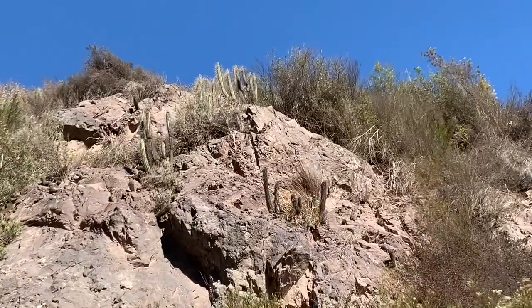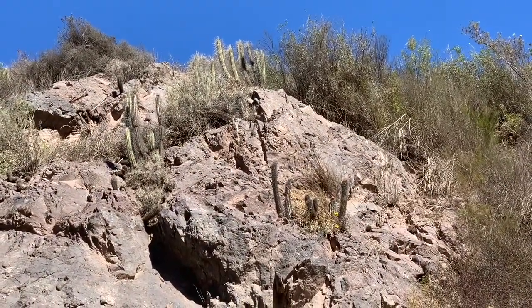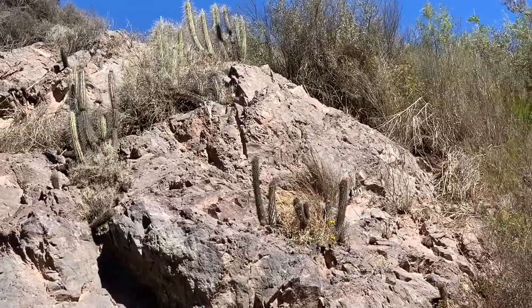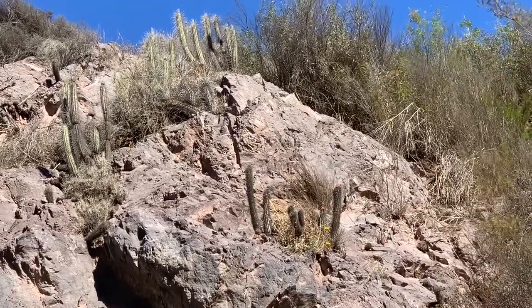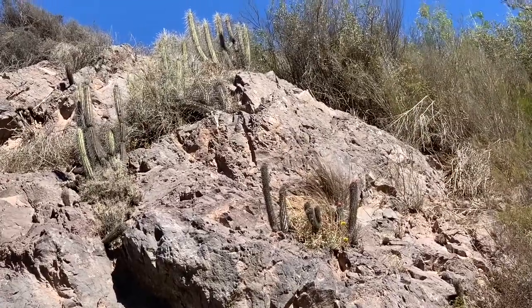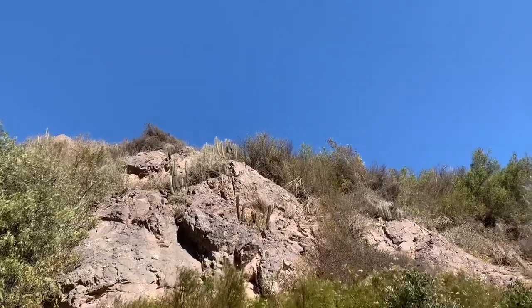Right up on that sketchy ledge there, we've got a group of Eriosyce clavata. And some of them must be getting close to 1 meter tall. The interesting thing about this species is that it never seems to actually branch. It just keeps on growing up and up. Let's see what else we can find.